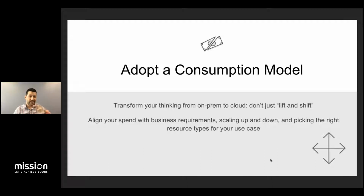And even though cloud was introduced now well over 10 years ago, many businesses are not fully adopting the consumption model. And that doesn't just mean using cloud, that means using it in a way that takes full advantage of that consumption model. A common thing that I see is organizations will say, we're going to go all in on AWS, and then they'll just take their physical servers, map them to virtual machines in AWS, and essentially perform a lift and shift operation. And you're not really getting the full advantage of what AWS has to offer. So part of this design principle is to align your spend with the business requirements, scale up and down as needed based upon usage and demand, and pick the right resource types for your use case. We'll unpack this design principle in the focus areas in a little bit.